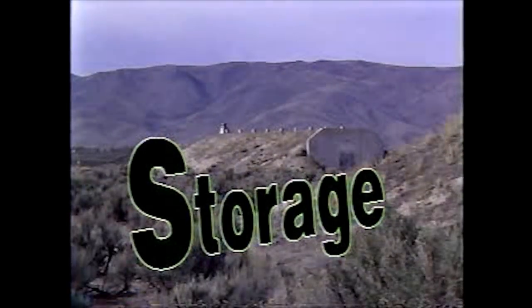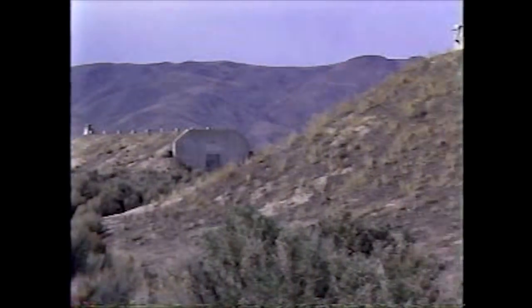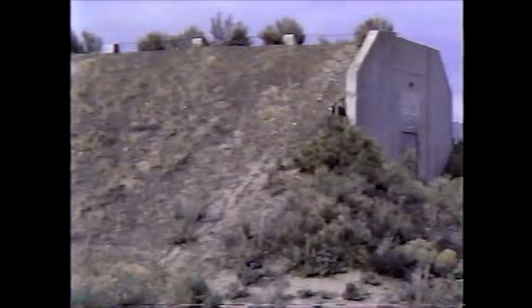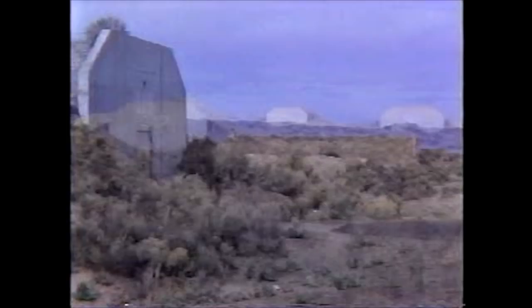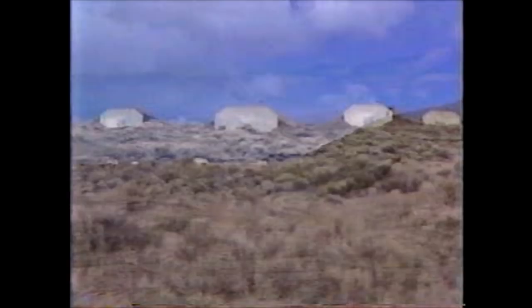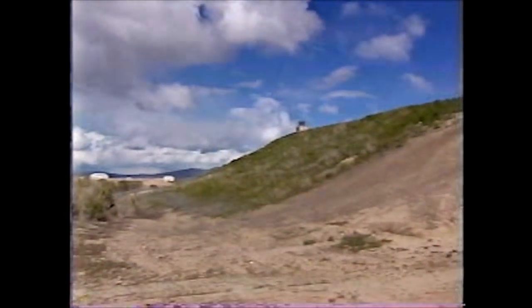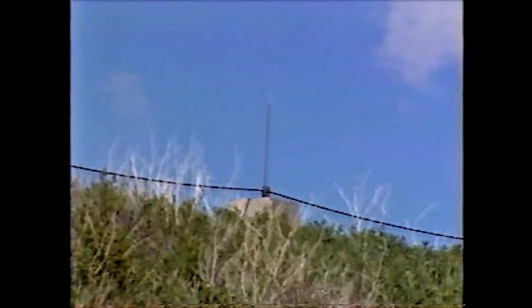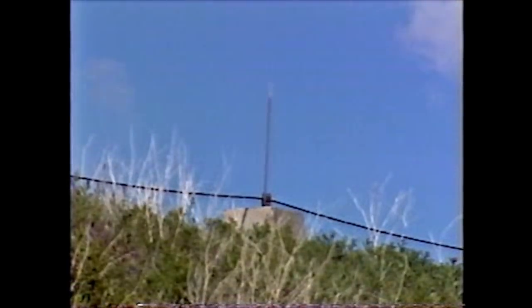These strange-looking mounds of earth are igloos. Munitions valued at over $1.6 billion are stored here. The igloos represent almost 2 million square feet of covered storage. Protected by ground cover, the igloos stay warm in the winter and cool in the summer. Static discharge lines safely eliminate any difference in electrical ground potential.